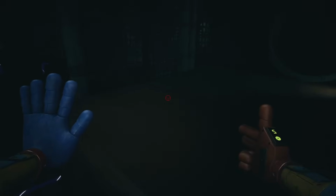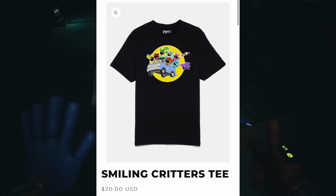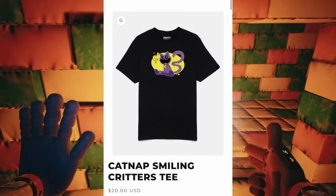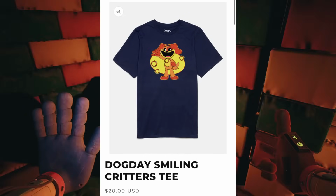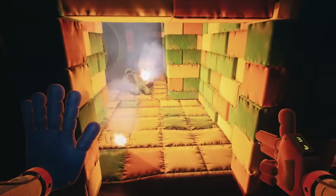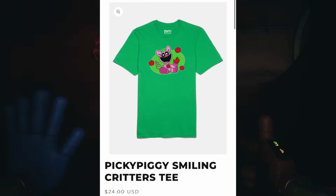Now moving on to the last part of the video, we got more smiling critters merch in the shirts. We got the new smiling critters tee, all of them in the van, looks pretty great for $20. We got a Catnap smiling critters tee for $20 too. We got a DogDay one with some brand new DogDay art saying smiling critters tee for also $20. This is pretty strange because Picky Piggy is actually $24. Why is it $4 more?